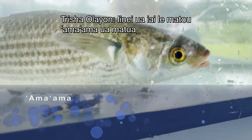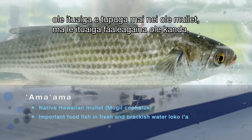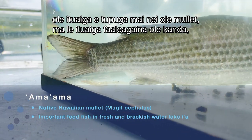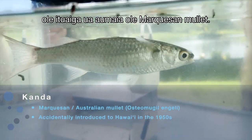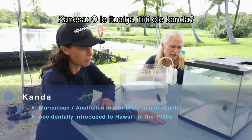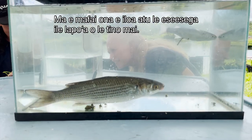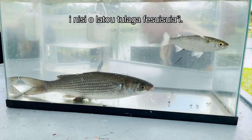Here we have our mature ama'ama, our native mullet, and our invasive kanda, the introduced Marquesian mullet. The smaller one is the kanda. You can see the difference in size. There's also the difference in some of their morphological features.